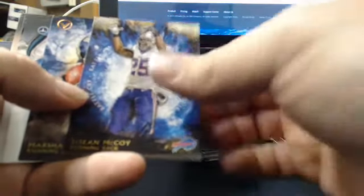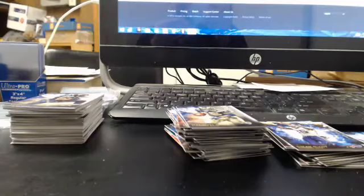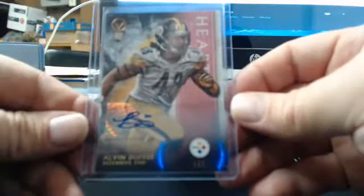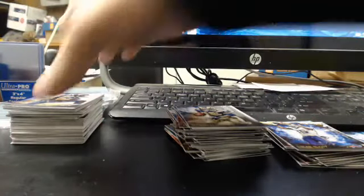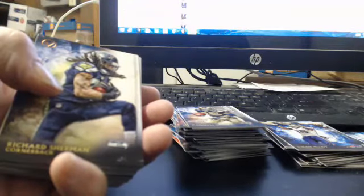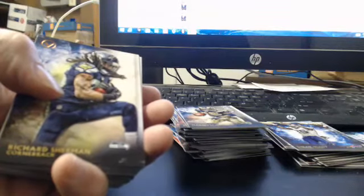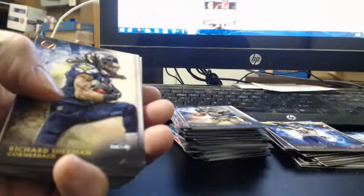Okay, Battle Cry, LeSean McCoy for the Bills. Oh my gosh. Wow, my first one of one, and it has to be a Steeler. Is the Steeler guy in the room? Let me take a look at this real quick. Ray Ray, are you in the room?